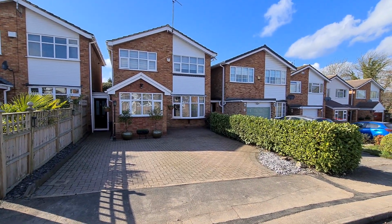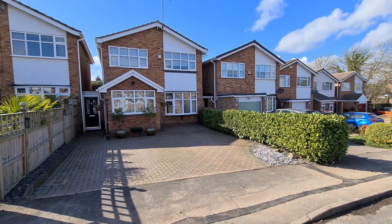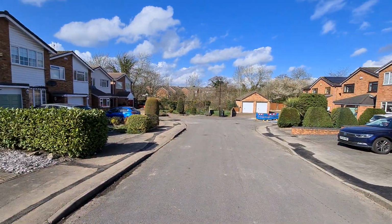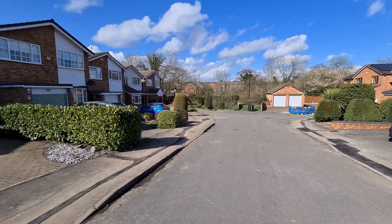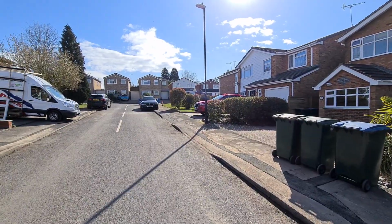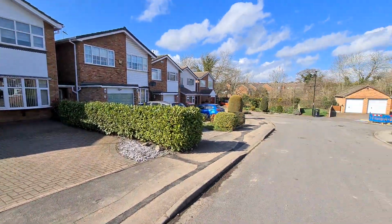This is a 3/4 bedroom detached home coming on the market at 340,000 exactly. It's located in one of the quieter cul-de-sacs, although the roadworks behind me that you're hearing are generally for the fibre broadband being installed. So as you can see, it's in a really nice little situation here, very quiet.